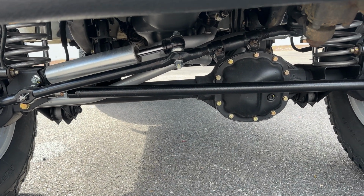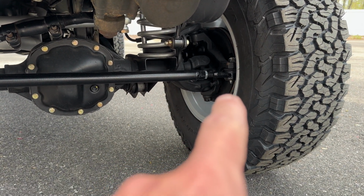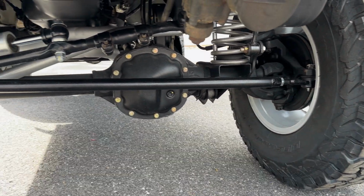As mentioned, brakes are new as well. If you look at the tie rod ends, all brand new, upgraded. They're fully serviceable.